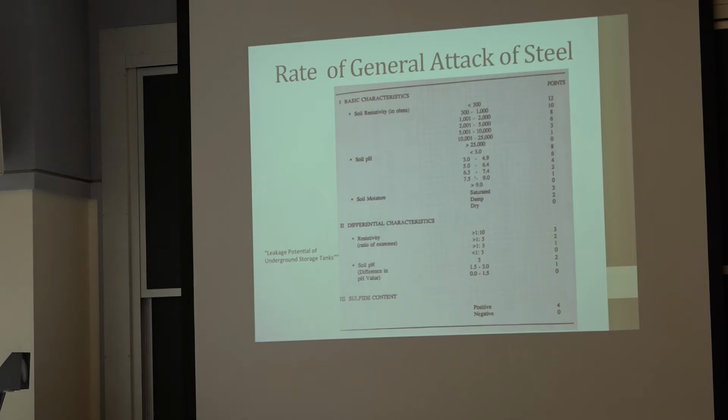The soil moisture. You've got to have some conductive vehicle, which is related to the soil resistivity, with the moisture, whether it's saturated, damp, or dry. And they have these little rating points because they came up with a regression formula. And then it turns out the ratio of the resistivity and the soil pH, the difference in the pH value from one spot to another, is important. And the sulfide content.